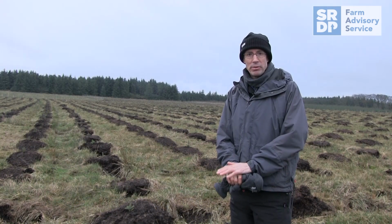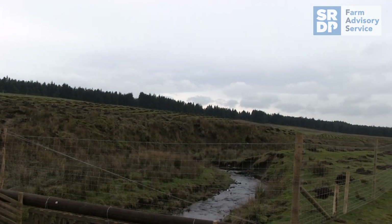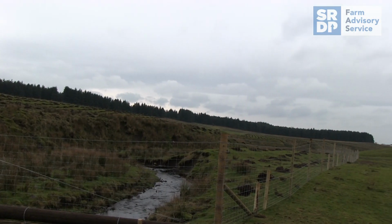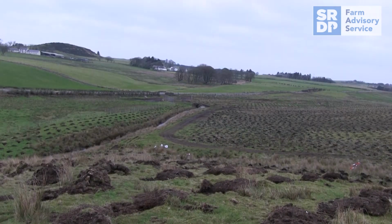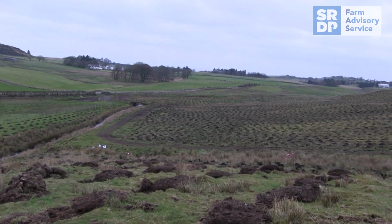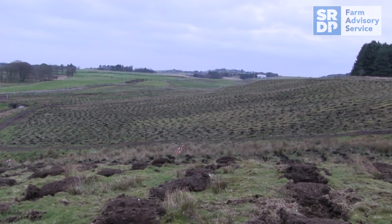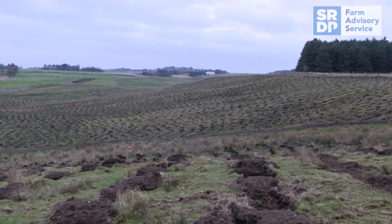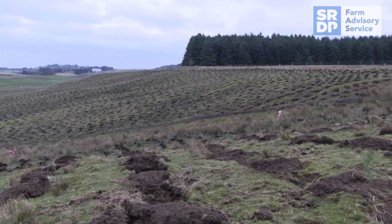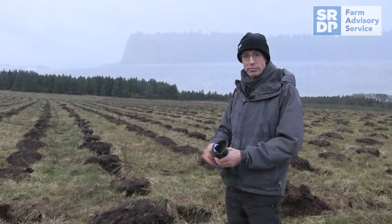One of the problems with riparian planting is it can be quite expensive because you need long stretches of fences along the river courses. So if possible, it's really beneficial to extend the planting away from the riverbank and further up the hill. At this farm in East Ayrshire, this is what we managed to do. We've planted a lot of native woodland along the burn sides, but there have been areas where it's been possible to extend the planting right up the bank and further up the hill.